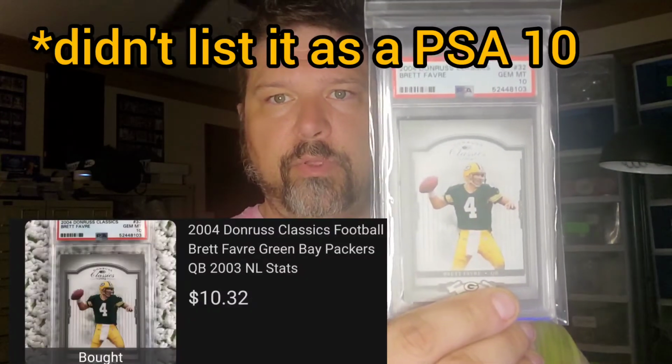I'm also, and this is more of an example than anything, I picked this one up. Got it for a really, really good price. It's PSA 10. I'm still just trying to buy as many PSA 10s when they come up at a good price as I possibly can, because they just move so well.